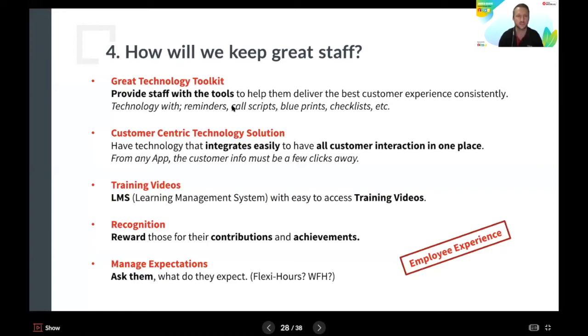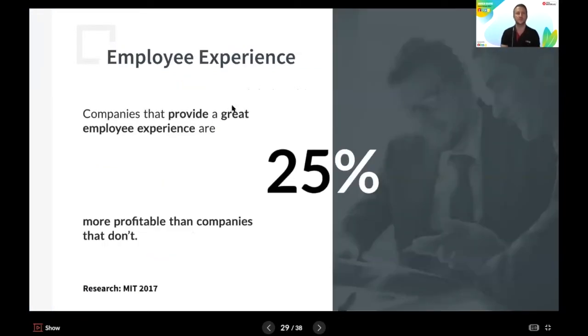Manage expectations. Ask them, what do they expect? Do they want flexi hours? I know with agents, it's always flexi hours, but you know, do they want to work from home? You can totally save on all those parking bays outside the office, or, you know, even the desk space. I've seen many agencies, especially the new ones, come out where there is no office. You know, it's work from home. All right, so the employee experience is important because companies that provide a great employee experience are 25% more profitable than companies that don't.